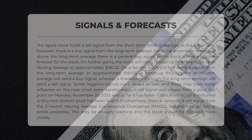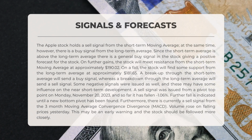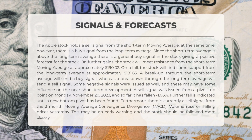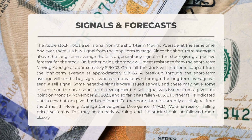In this video, we will analyze the signals for Apple stock. Currently, the short-term moving average gives a sell signal, while the long-term average gives a buy signal. This indicates a positive forecast for the stock, as the short-term average is above the long-term average. If the stock continues to gain, it may face resistance around $190.02 from the short-term moving average. On the other hand, if it falls, it may find support around $181.65 from the long-term average. Breaking above the short-term average will trigger a buy signal, while breaking below the long-term average will trigger a sell signal. However, there are also some negative signals to consider.